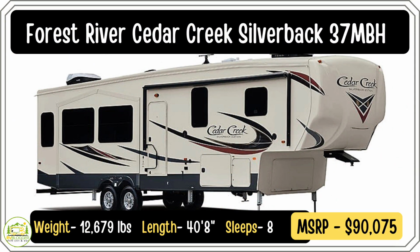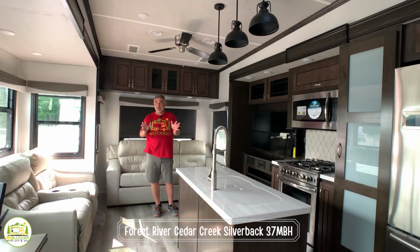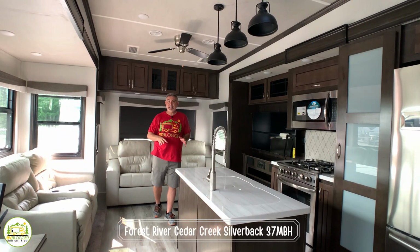This fifth wheel is the Forest River Cedar Creek Silverback Edition, model number 37 MBH. And it weighs about just under 13,000 pounds, and it's 40 feet 8 inches long. So it's a pretty big fifth wheel. It also has 2 bedrooms. One of the bedrooms has a loft over top, and it's got a pretty cool setup. And the bedroom has a huge closet that you're going to love. But to get started with, here we are in the kitchen and living area.